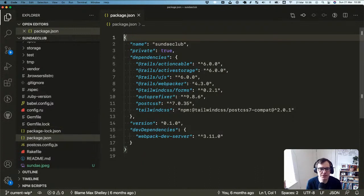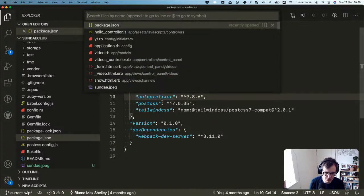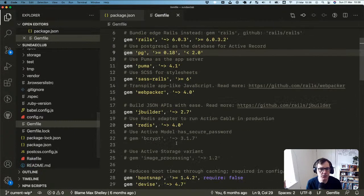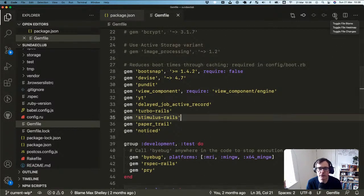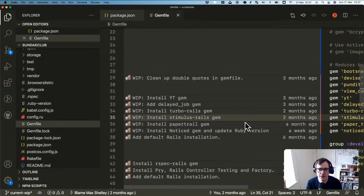So we've got Active Storage. So it's not in there. Okay, so let's check our Gemfile. Again, I'm not really a Stimulus expert. Okay, so stimulus-rails is there, and we obviously added that a couple of months ago. Okay, so install stimulus-rails.